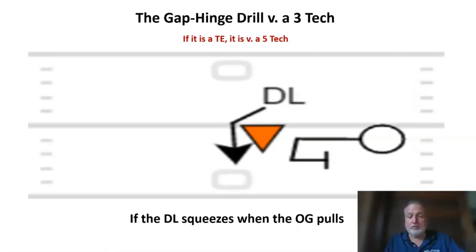Well, you've told them go through your progression, step into the gap. What's the next in the progression? The word gap again. Stay in your gap. Now flip your hips. Gap, gap, flip.